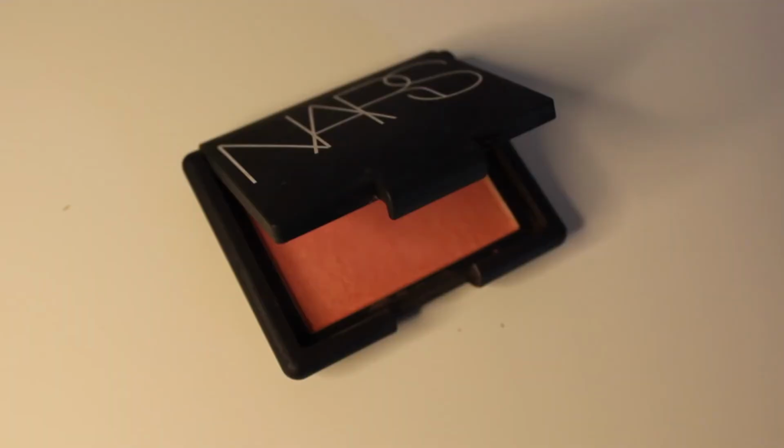So I take it on my ring fingers, I think that's what they're called, and I start patting. And I kind of pat it in with the rounded part of my Beauty Blender. I put it on my nose and I put it on my cheeks. I just take another cheek color. This is NARS. NARS blush is fantastic, highly recommend.